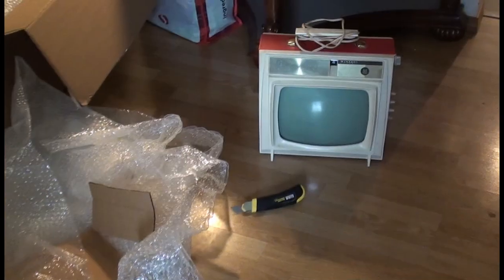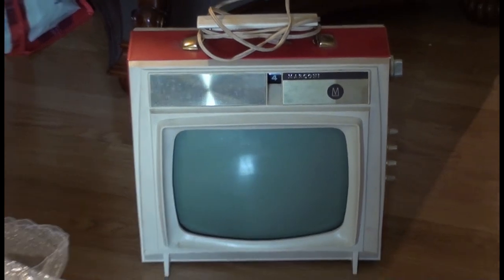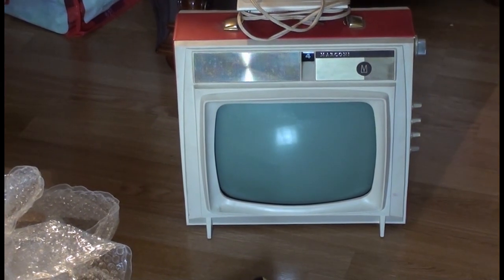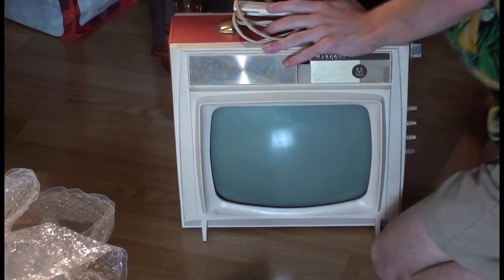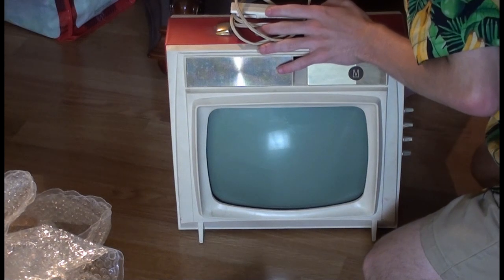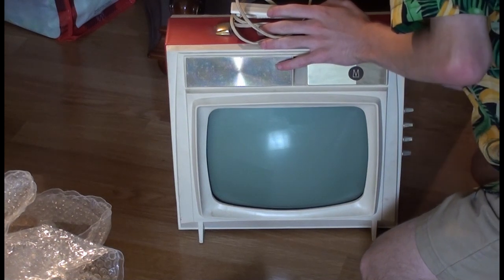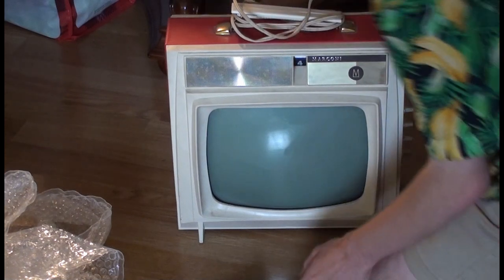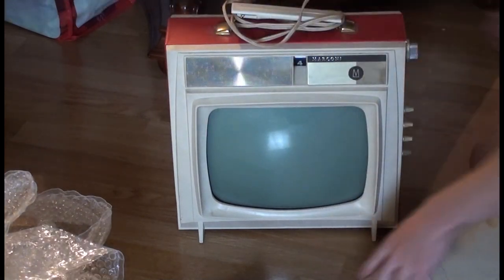Well, underneath all that bubble wrap, look what we got. It's a rare, I believe it's rare. I don't see a model number on it so far. Marconi, Canadian made set. I don't know if it's a vacuum tube set or a transistor set. It looks old enough to be a vacuum tube set.